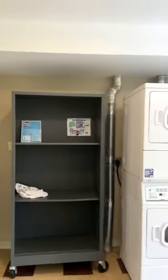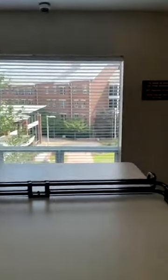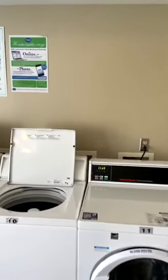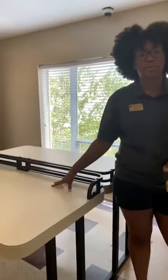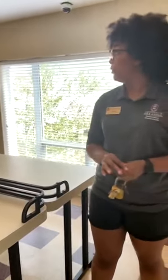So this is what the laundry room will look like. You have your washers on this side and the dryers right here. You do not have to pay. It's not putting in coins or anything. There's an app you can download on your phone, and it will show you when laundry machines are available and when your stuff is done, so you don't have to waste time sitting here. There are also folding tables right here, so you can fold your clothes as soon as they come out of the dryer. This is a really nice setup.